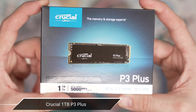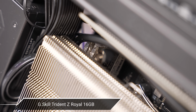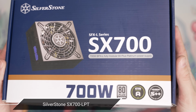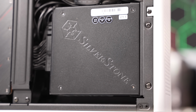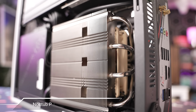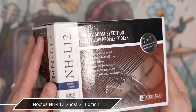I've got a Crucial 1 terabyte P3 Plus in this system, as well as 16 gigabytes of G.Skill Trident Z Royal RAM, and powering everything is the Silverstone SX700-LPT power supply, which we did not need that much for the RTX 4070, but we absolutely needed it for the 6950 XT. And then cooling that 5800X3D is the Noctua NH-L12 Ghost S1 Edition.